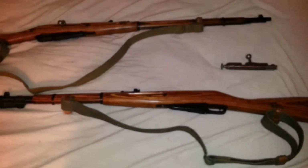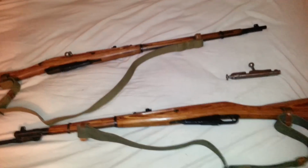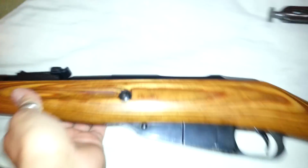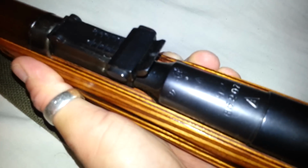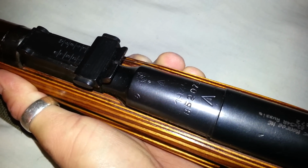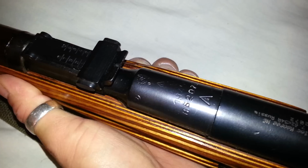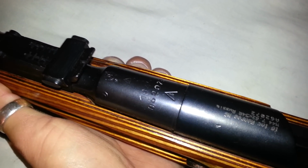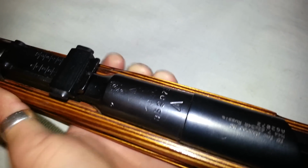Two hot manufacturers, I don't know how to put it, but Tula and Izhevsk. Those are probably two of the most sought after because they were mass produced. Tula is a town in Russia, and the Tula is more sought after. This one is an Izzy.